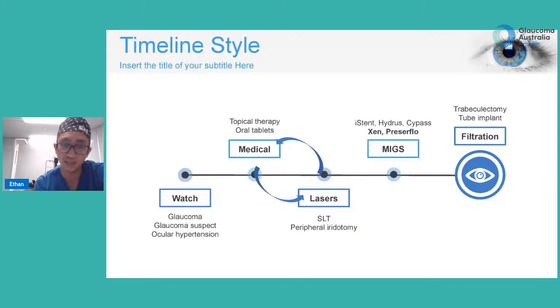Like all things in medicine, the risks of starting a treatment have to be substantially outweighed by the gains of treatment. And then when you start treatment, the first thing we tend to do is offer you either laser or medical treatment with drops. And most of you would be fairly familiar with that. And I've got arrows there pointing in either direction, because sometimes people will start with laser and other people will sometimes start with drops. And there's lots of reasons for that, and that's probably beyond the scope of my talk, so I won't get into that at the moment.